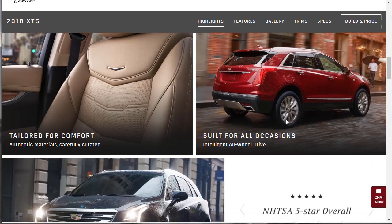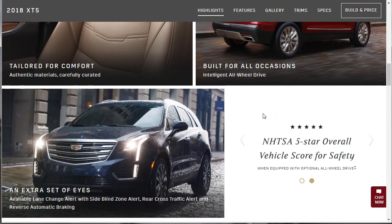Is that standard or is that optional, the all-wheel drive? I'd really like to know. A lot of manufacturers seem to make their all-wheel drive optional. So if Cadillac has made theirs standard, then they're already one up.